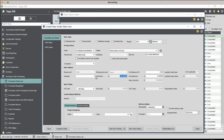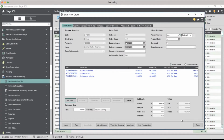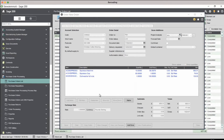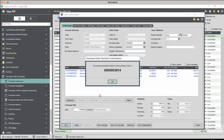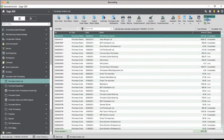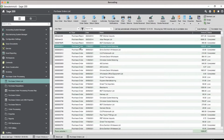Now, again, if you've got Sage set up for certain stock items that are batch or serial traceable, as you'll know in Sage, you have to enter the batch or serial as you receive them in. What you're going to see on the handheld is we're simply mirroring the standard Sage process, but enabling the warehouse to do it real time. So your stock levels are as live as they update. So let's just save this. There's my purchase order number. I'm just going to make a note of that. 3814 is the one I'm looking for. So let's close that. Let's just refresh the list, and we can see there it is there.